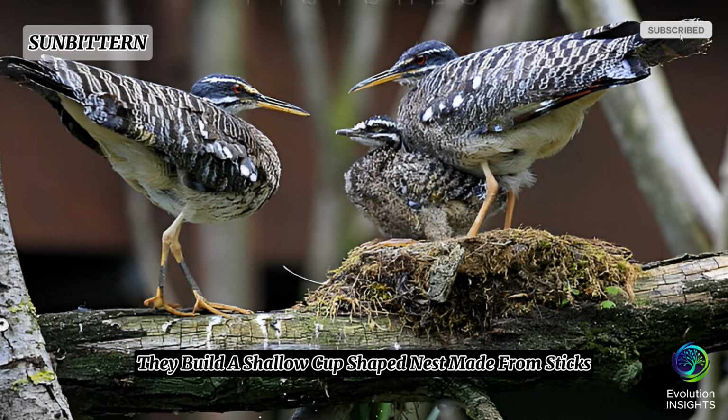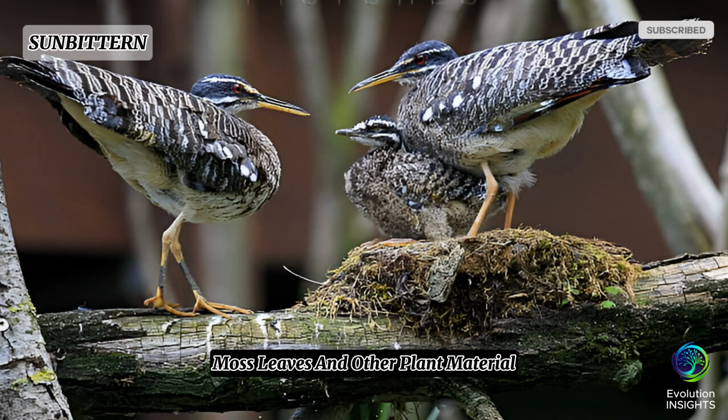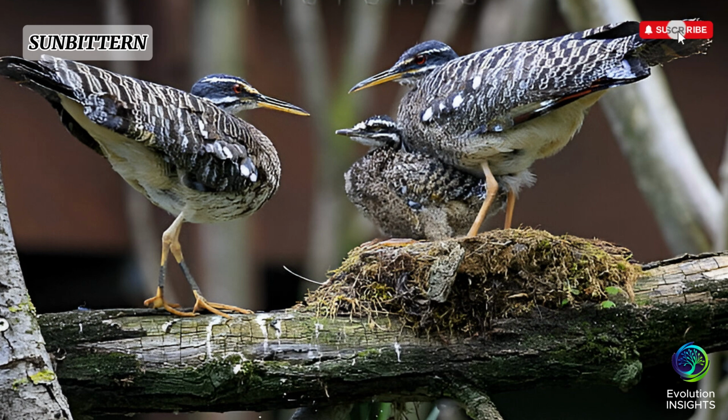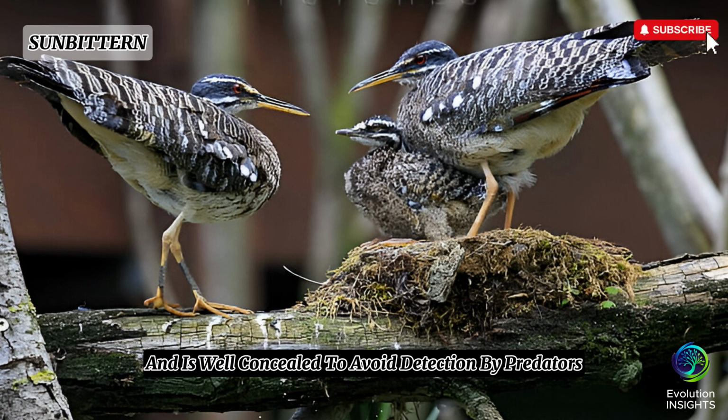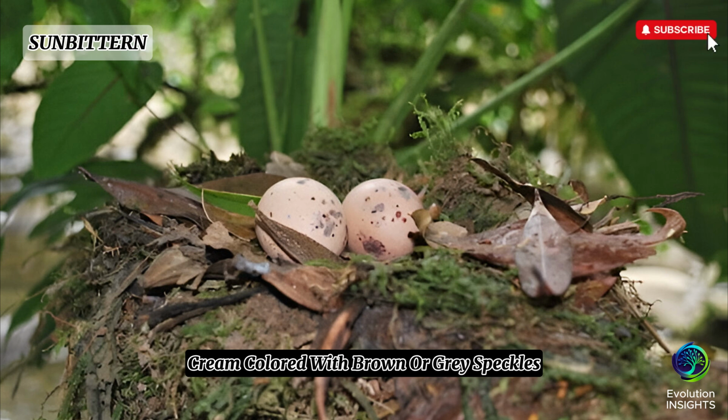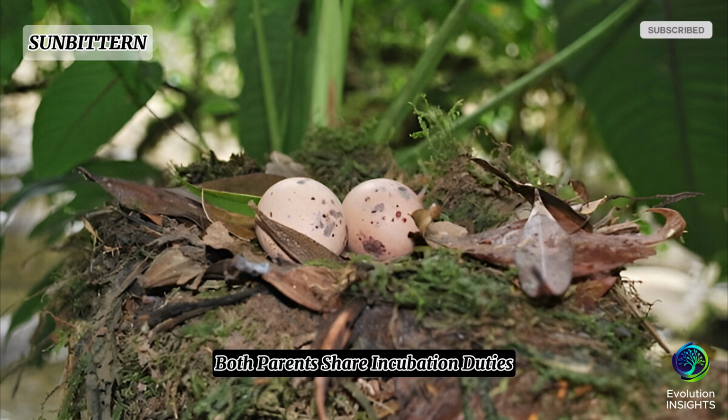Together, they build a shallow, cup-shaped nest made from sticks, moss, leaves, and other plant material. The nest is placed in the fork of a tree or bush, often overhanging water, and is well concealed to avoid detection by predators. The female lays 2 eggs, cream-colored with brown or gray speckles. Both parents share incubation duties, which last around 27 to 30 days.